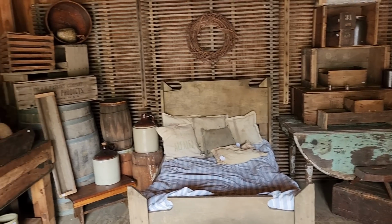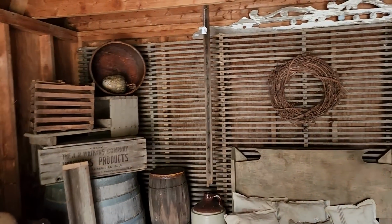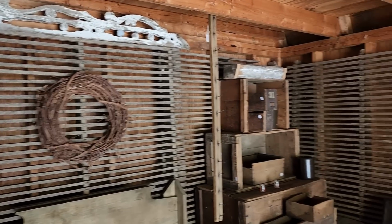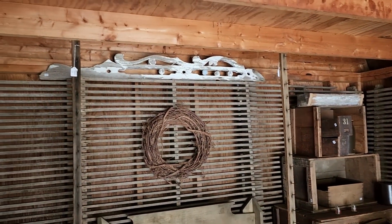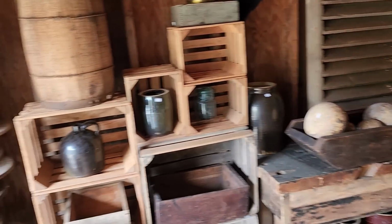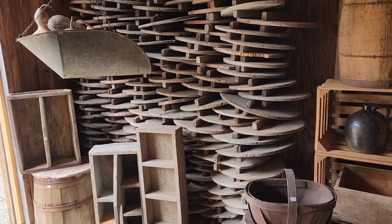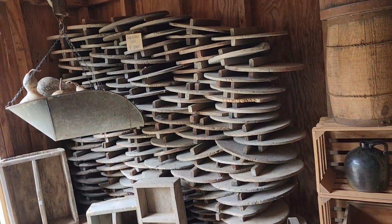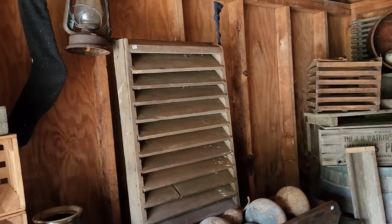Look at the old grungy pillows and really neat large barrel there in the corner. And then it looks like these must be some sort of drying rack that have been used on the back wall there as an accent. Just the perfect place to pick up those pieces that you're looking for accenting a porch. There's a couple more barrels, some carriers there that are sweet, filled with a clay pot. There are loads of sap bucket lids there as well, a whole stack, sort of a Jenga of those. There's an old barn vent.